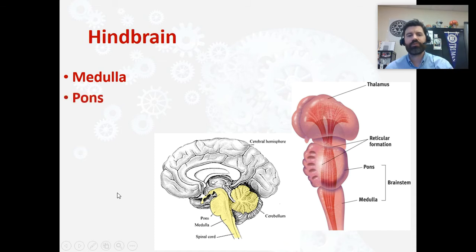And then right above the medulla, you see this little lump here. Those are called your pons. And your pons help regulate sleep. And so when you get really tired at night, or when you're feeling really energized, perhaps around 10 or 11 in the morning, those are your pons. Your pons help regulate your sleep cycle.